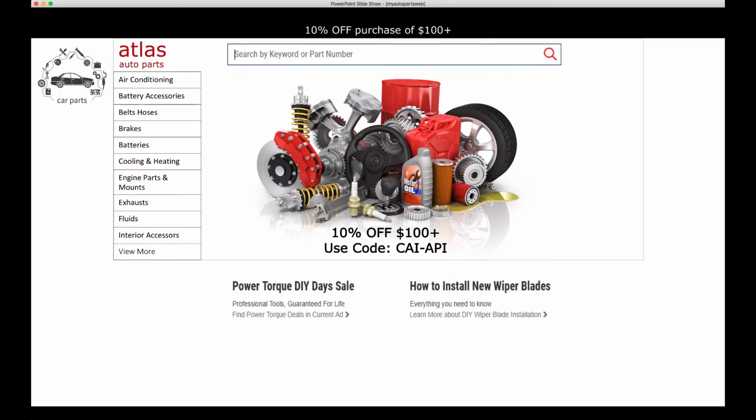The demonstration ties together API management functions of the IICS in Informatica Intelligent Cloud Services and cloud application integration. I'm going to show it from the perspective of Atlas Auto Parts, who's offering the ability for customers to order parts from its website, but also for retailers whose websites and applications can order parts from Atlas via the APIs that it exposes. So let's go to the website.